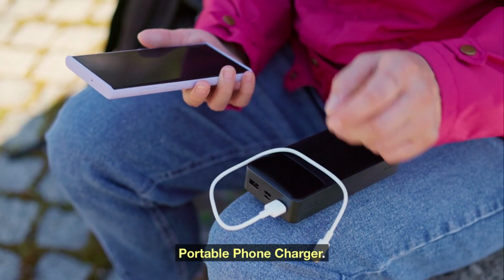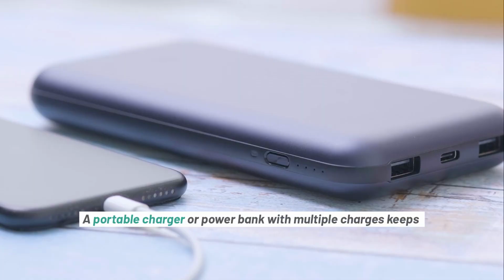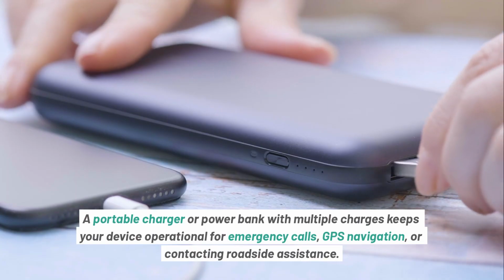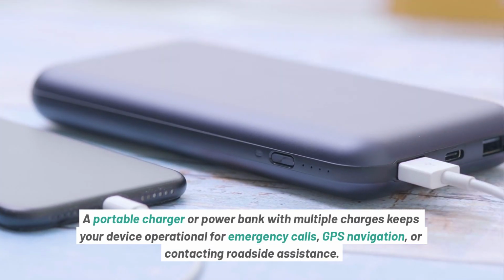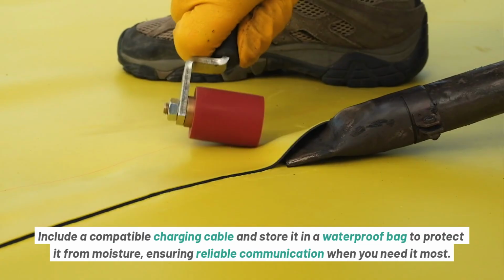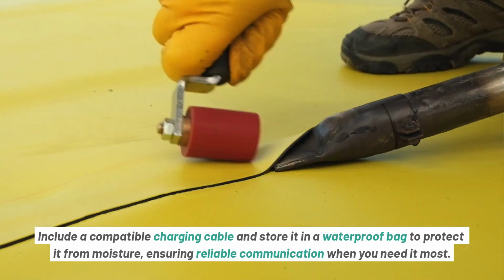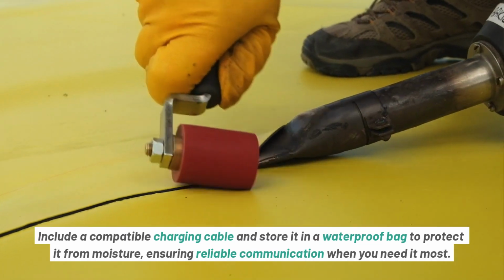Portable phone charger. A dead phone can cut you off from help. A portable charger or power bank with multiple charges keeps your device operational for emergency calls, GPS navigation, or contacting roadside assistance. Include a compatible charging cable and store it in a waterproof bag to protect it from moisture, ensuring reliable communication when you need it most.